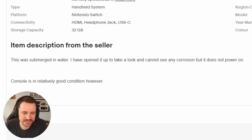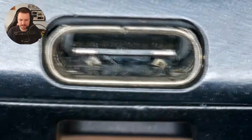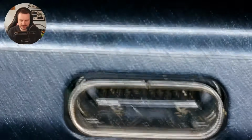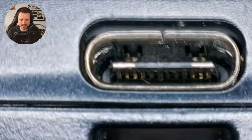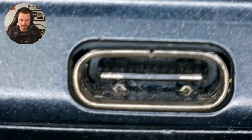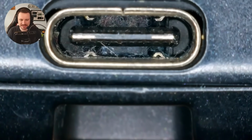This is interesting. So on the eBay listing, it states this was submerged in water. I've opened it up to take a look and cannot see any corrosion, but it does not power on. I wouldn't have been so cocky with the 2 out of 2 statement if I had done a little bit of research beforehand. So if it's been submerged in water, how does the actual port look? Fine, to be honest. Not too bad at all. Can't see any water damage inside there or corrosion. Maybe right at the back a tiny bit. Looks like a snail has been inside the console.